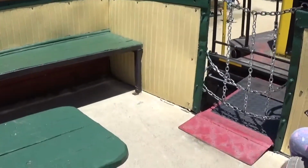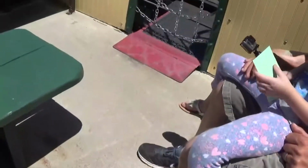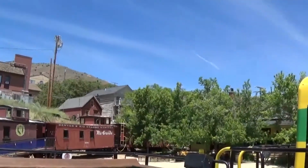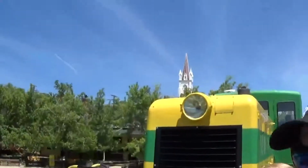Here, let me fix it. Record it. Okay. You gotta hold your hat so it doesn't fly off, okay? You can't see the church steeple.